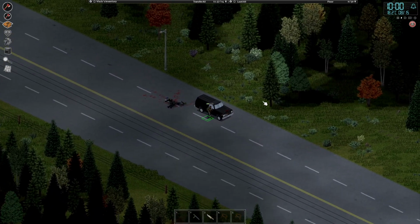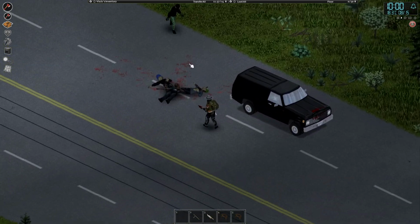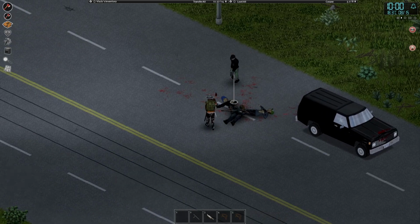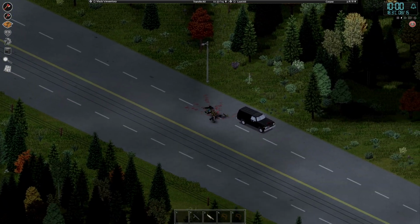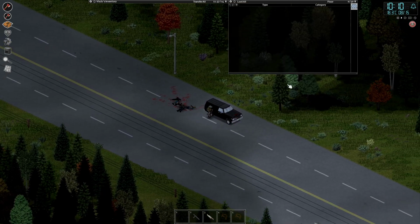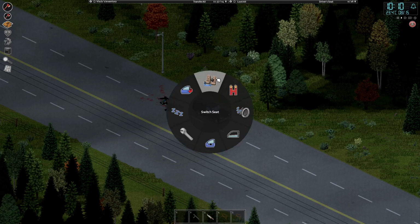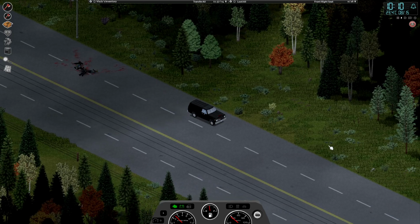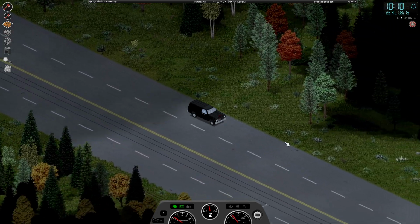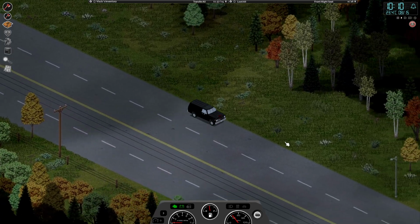Okay. I'm gonna try and clear... Oh, there's another one there. Did you just see it? You really have to keep your eyes peeled. They all come crawling out the woodwork. Okay. Just keep going on a little way. I want to clear this road up as much as possible. We're going to go in a much more controlled way than we did last time.